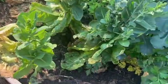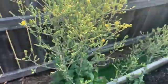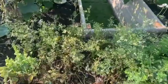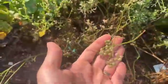So this was romaine, and we had romaine for several weeks, and lettuce. And I'm letting it go to seed. I kind of want to see the whole process of how it flowers and then seeds. And I'm going to try saving some seeds. This is cilantro, which is going to seed, which of course is coriander.